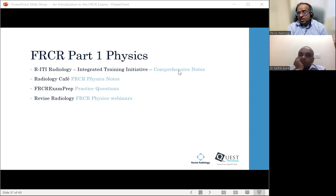In terms of part one physics, the RETI radiology is very useful because it has comprehensive notes, in addition to FAR, which people say to use. But I think if Joanna is online, she can say, but I would say that FAR has a lot of information that may not be up to date. So I think RETI is good, and I believe that most of the questions are set from that. The other thing is to use the FRCR physics notes from Radiology Cafe, which is completely free.